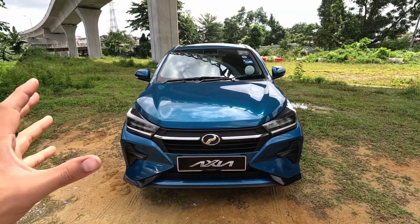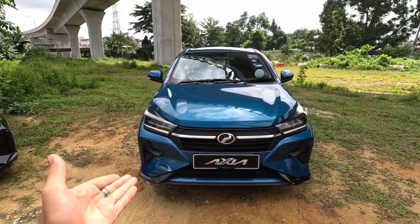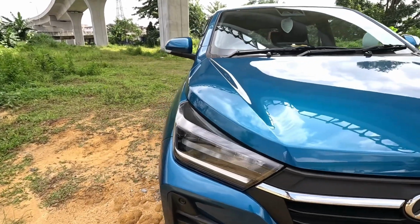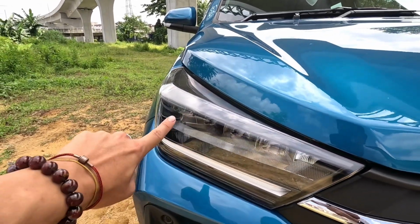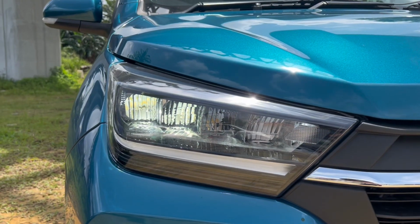Okay, now let's talk about the exterior design and styling of the car itself. So firstly, you can see up front, we have this totally brand new front fascia, which looks very aggressive, to be honest. So firstly, let's talk about the headlights. You have LED headlights, and what's very nice about it is the way they're pointed down to give you a very menacing and aggressive look.